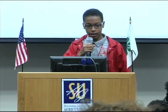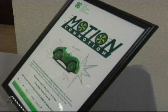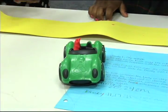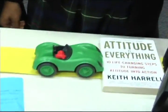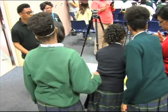Students from Parkridge Academic Magnet and Southern University Lab High Schools joined in for this year's experiment called Motion Commotion. Part 1 was Car in Motion. They created clay figures to ride in the model cars. Then they rolled the cars down a makeshift ramp. The students were to evaluate what happened to the car and clay figures after impact into a book and impact into a box of facial tissue, and then compare the two.